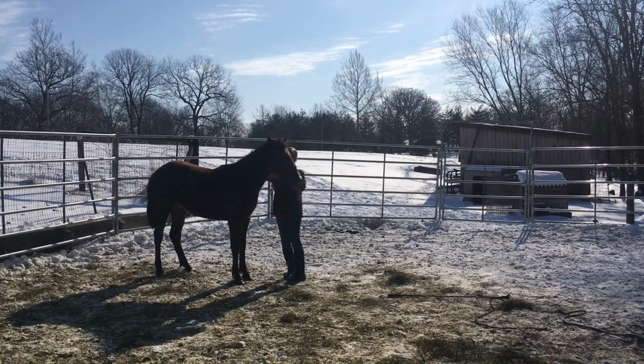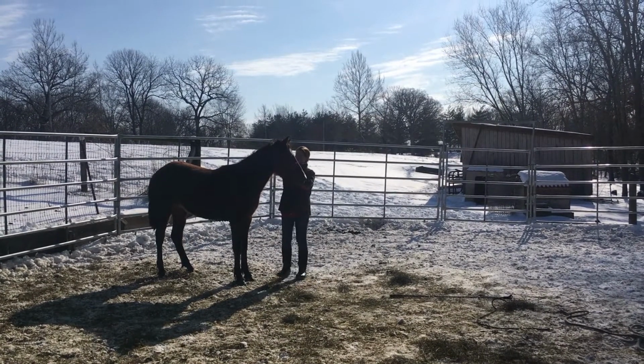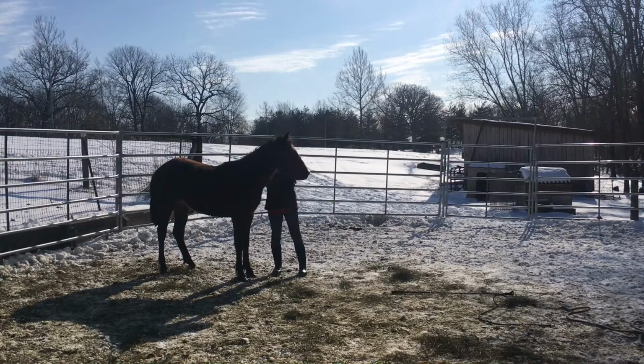But you can still get a halter on him. You just gotta be a little more aware of where his head is and what he's doing so he doesn't get too reactive.